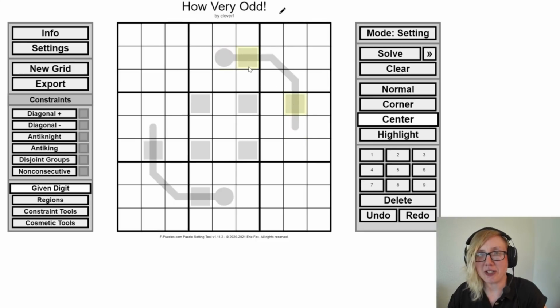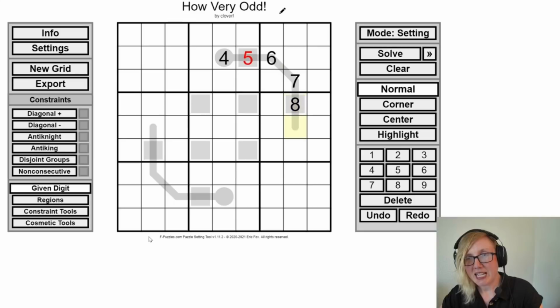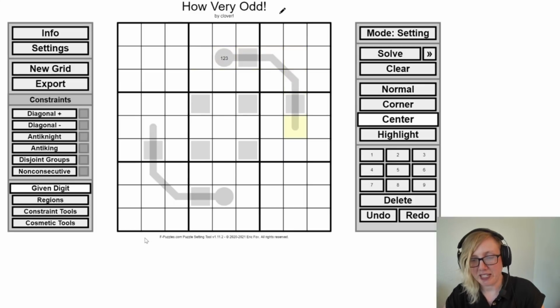But if you put an even cell one space away from one end of the thermo, you get more of a restriction than you might expect, because you can no longer have the thermo be maximal, that would force an odd digit into this cell. You can also no longer have the thermo be minimal, because that forces an odd digit into this cell. So you end up with a restriction where this can't be 4, it has to be 1, 2, or 3, and this has to be 7, 8, or 9.